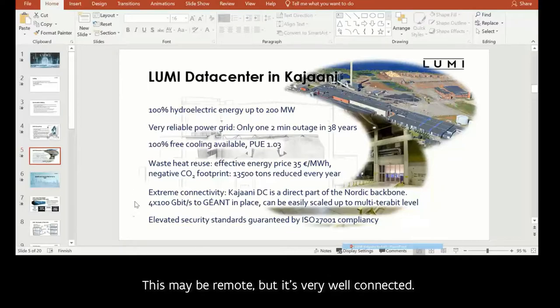It's maybe remote, but it's very well connected. It's just a part of the Nordic internet backbone, so we can reach 400 gigabits to the giant. And of course, it's also a very reliable, robust industrial site, so we can run the highest security levels if need be.